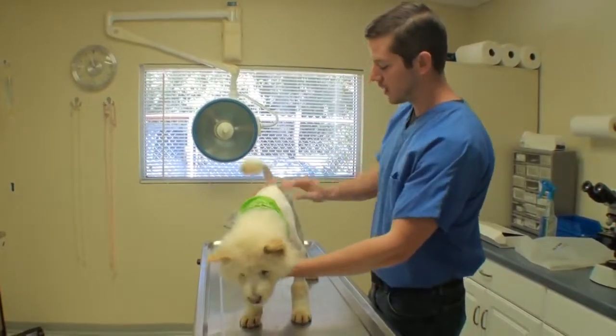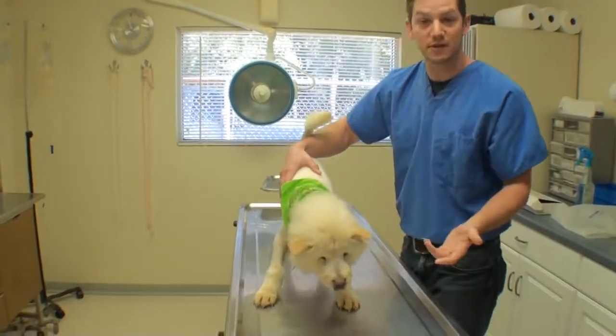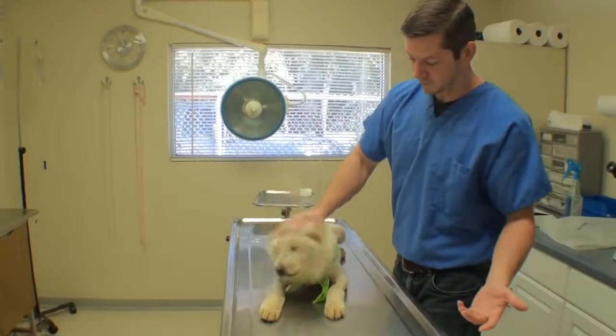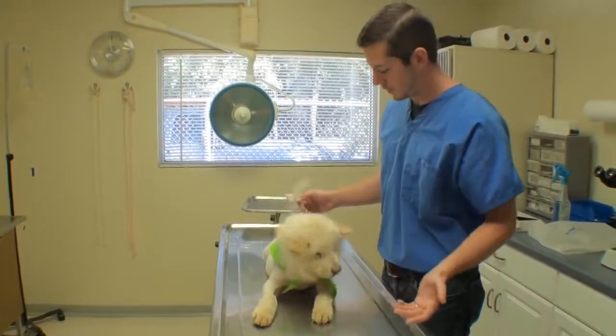The people who found him cleaned him up, they shaved all of his matted hair off and gave him a good bath, so he's actually one of the cleanest looking dogs that we've had on this channel. But he doesn't know he's injured or has an ailment at all. He's just a happy little puppy.